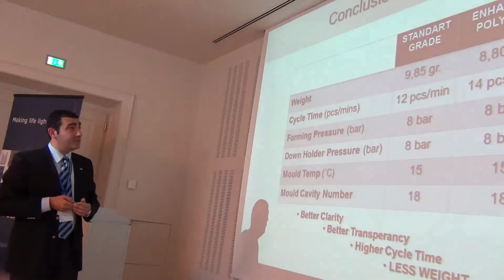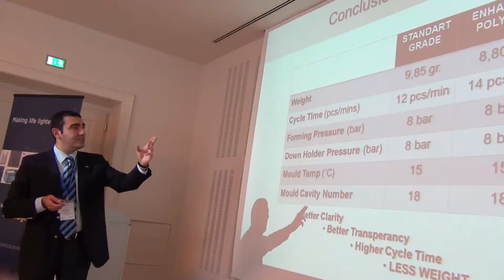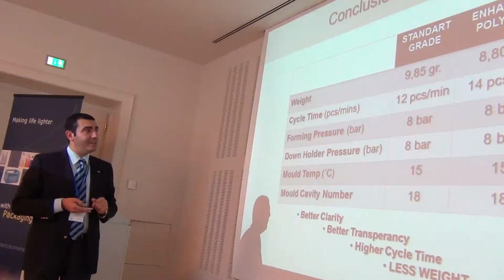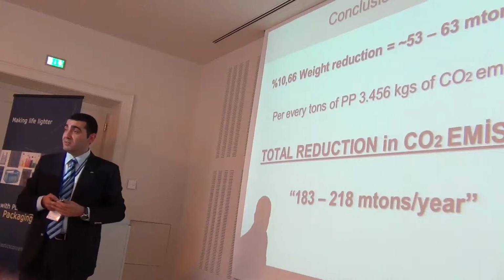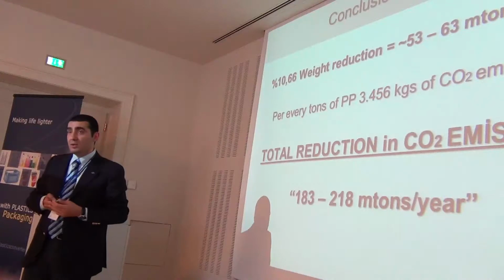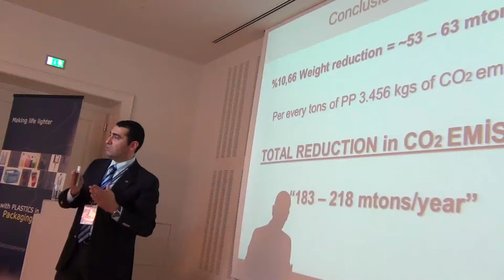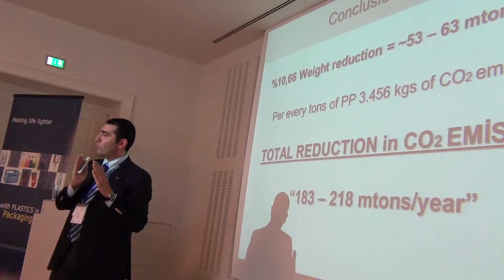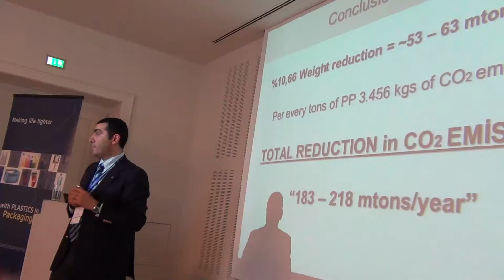After using this material, which was achieved in the petrochemical plant, we achieved this 10%, and the outcome was satisfactory for them. There was a lot of saving of the material, and also a lot of saving of CO2 emission. So it was an example of how, as converters, we can also push the petchem plants to go for more advanced material that will be good for downgauging.